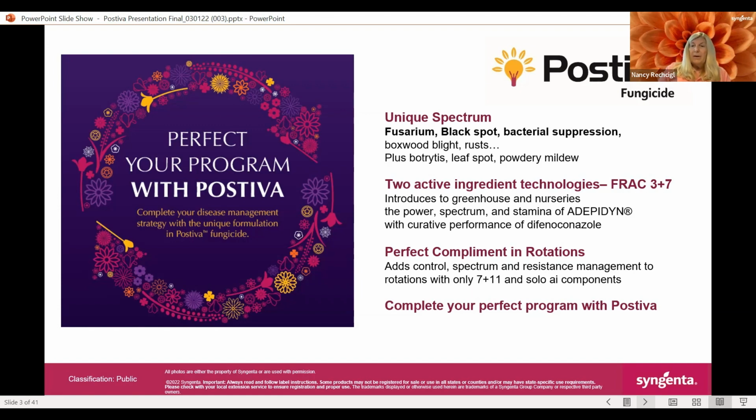And I'll talk a little bit about how each active ingredient works. It is really a wonderful tool that will help with resistance management and also with rotations, because there are a lot of FRAC 7 products out there and solo AIs. And this one really brings something different, with the resistance management already built into this fungicide.